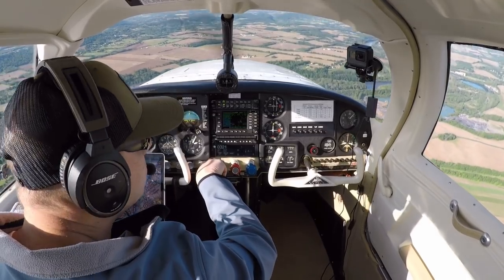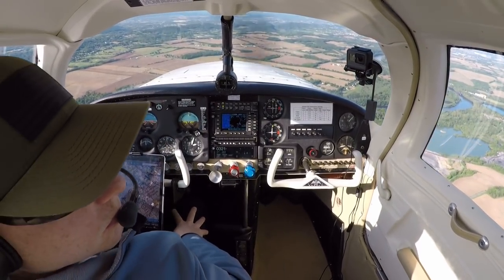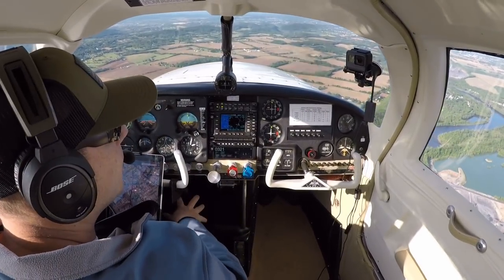Mooney 87 November, traffic is passing behind you, no factor. Braden Airport's at 1 o'clock in 6 miles. Okay, I got a tally on the traffic. We'll maintain visual separation, and I do have Braden in sight.